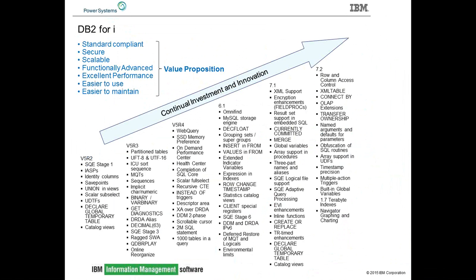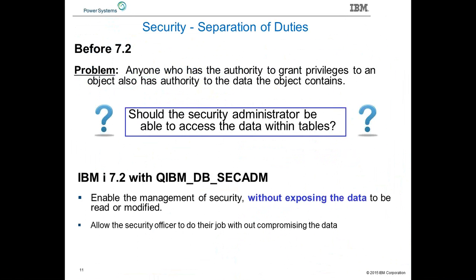When we talk about modernization from an application development centric perspective, there's a couple things that I certainly want to point out. In 7.2, we added a couple of really major database things. One is this concept of separation of duties. Before, anyone who has authority to grant privileges, so you're talking about the security officers, if you've got SecAdmin authority or SecOfficer authority, you can update your database to assign people, give them permissions. Those users also have access to the data itself.